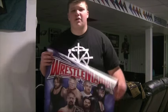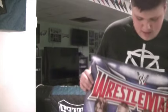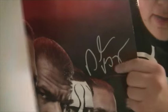And now you guys know my whole situation with the poster things. I had Sasha Banks sign the poster right there. I don't know if you guys can... Oh wait, no, that's not even right there. It's right there, actually. I doubt you guys can see that. Sasha Banks signed the WrestleMania 31 poster. We have Daniel Bryan's autograph right there. Awesome place where he signed it right over his head, I believe. Yeah, it was right over his head, so that's very cool.